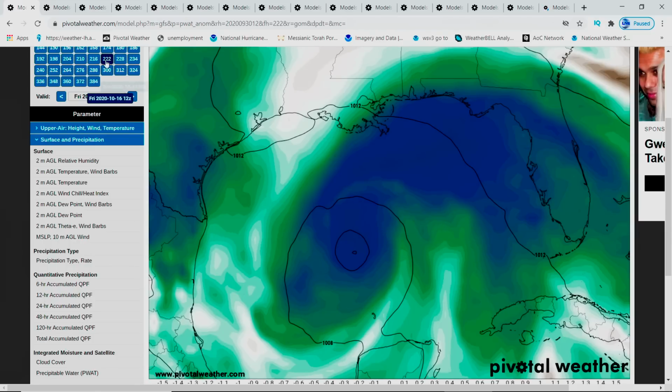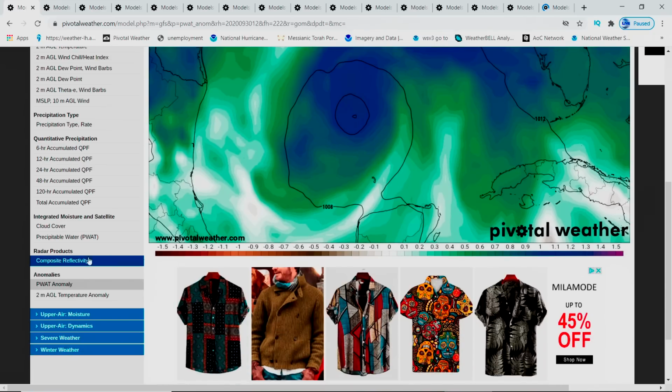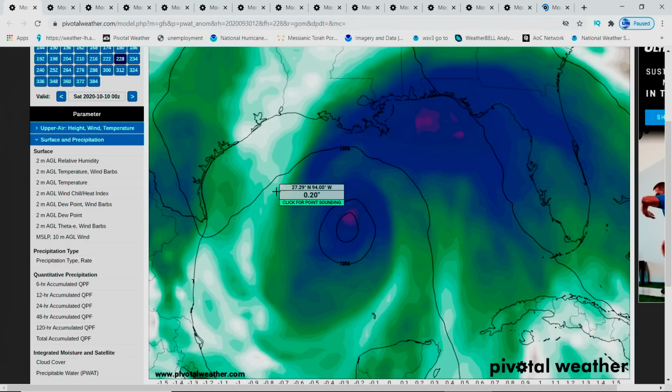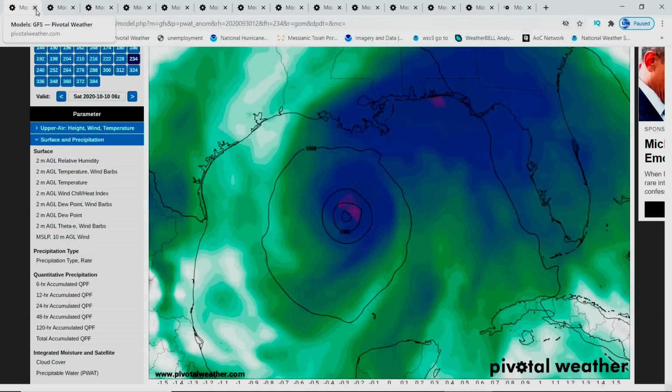Now, what you're looking at here is a 222nd hour mark. That way we can see the P-Watt anomaly, so we can see the precipitation. So all the dry air is all this white and brown that you see trying to form up around this system, because here's the system here. Now I'm going to move for you every 6 hours on this one just so you can see exactly what goes on here, because this dry air gets in around this system and then pushes it east. This is why Texas is not going to have any problems from this system.